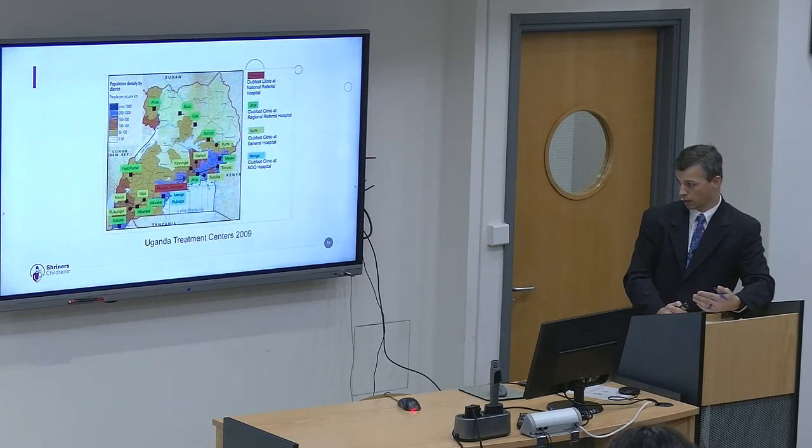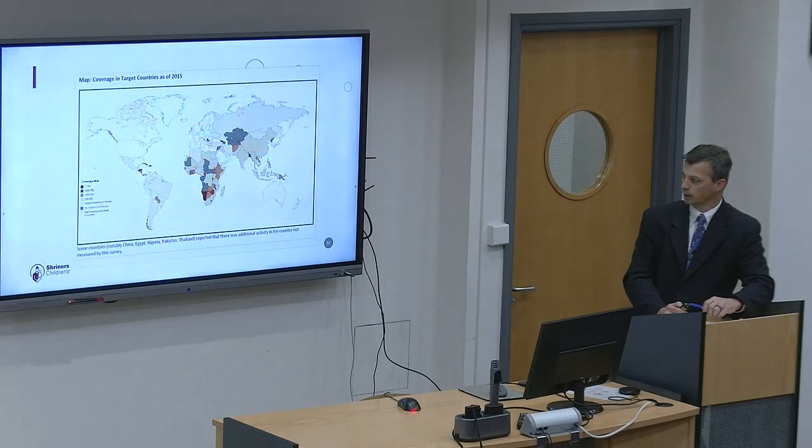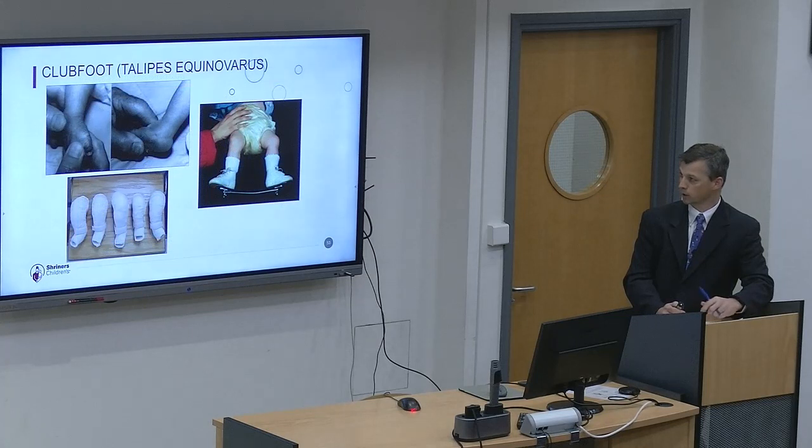So this is just Uganda. Uganda didn't have any clubfoot management prior to 2000, and then 10 years later you see all these treatment centers pop up who are managing clubfoot adequately. So it's been a worldwide phenomenon on how we manage clubfoot, all thanks to Dr. Ponseti. So again, clubfoot, common deformity, casting's the way to go, long-term bracing to prevent any recurrence.